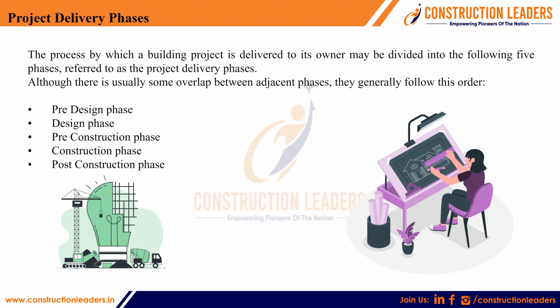And coming to the project delivery phases, see, the process by which a building project is delivered to its owner may be divided into the following 5 phases, referred to as the project delivery phases. Although there is usually some overlap between adjacent phases, they generally follow this order.